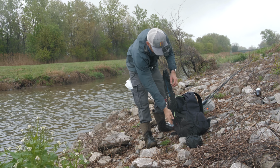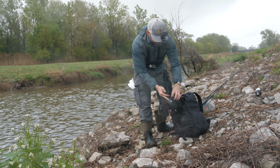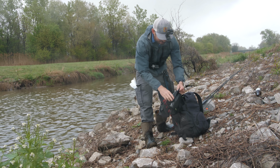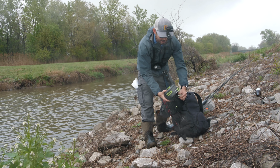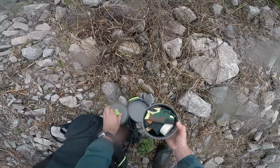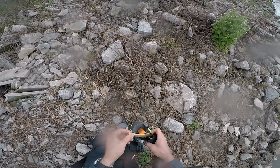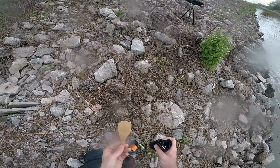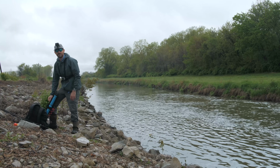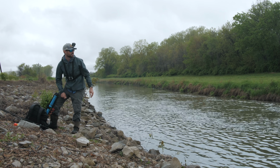To do this catch and cook, I recently purchased this cool little kit off of Amazon. It's basically everything you need in one little package. I've got a pot and a pan. Inside of here, I've got a little portable burner, and inside of here, some little micro utensils. As far as what I'll be cooking, I honestly have no idea. Let's just see what we catch.